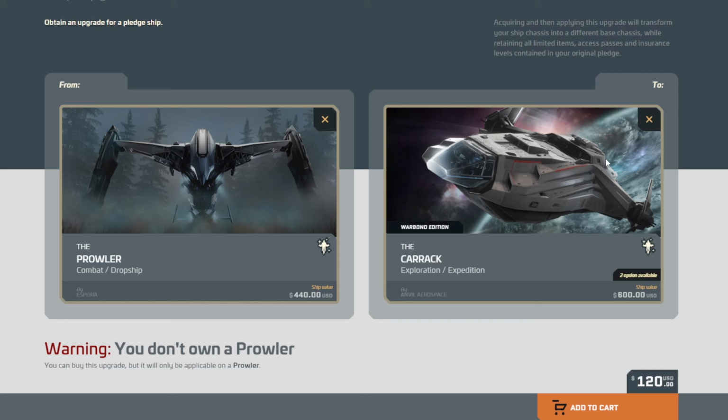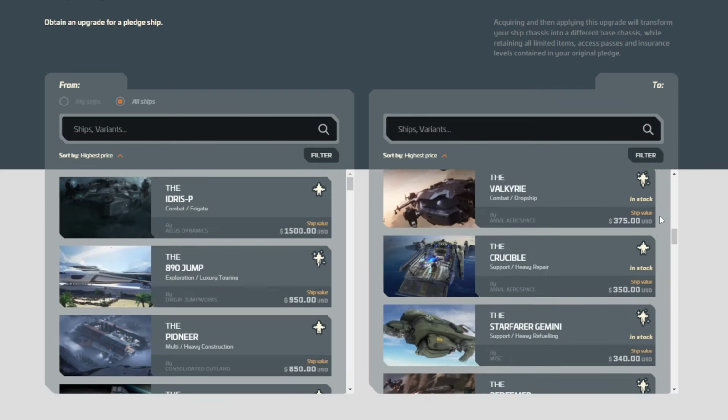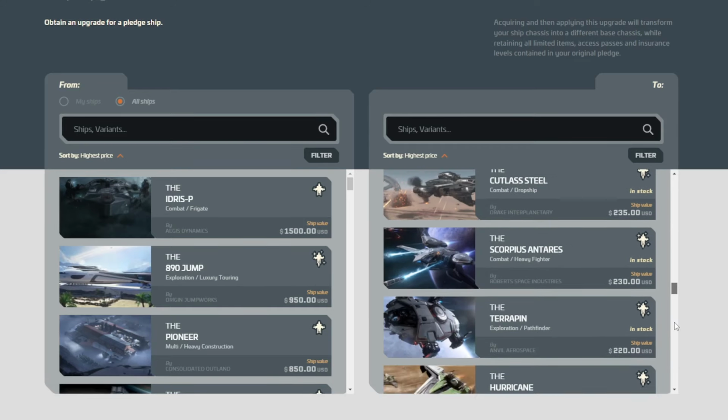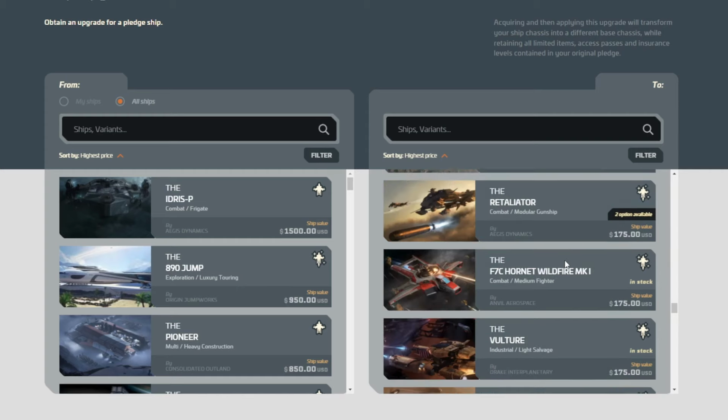So there you have it. That's my analysis of all the new Warbond CCUs. Again, we still have the Saber, the Firebird, and the Tally. There's a Firebird, it's still available. And the Tally.